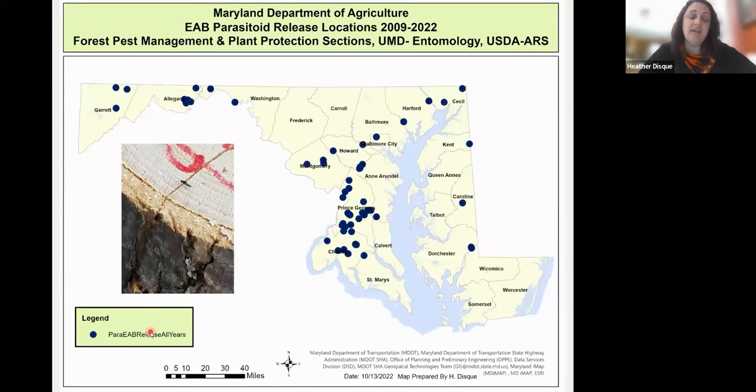Where have we released emerald ash borer parasitoids? We started the emerald ash borer parasitoid releases in 2009. That started down here in our main area of Prince George's and Charles County. These were our two originally infested counties. Since then, we have gone through the state and are doing some releases. You can see those.